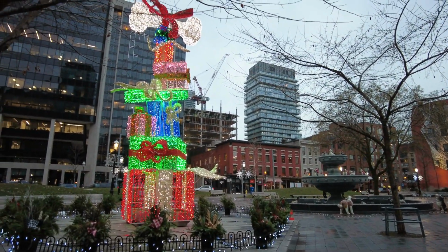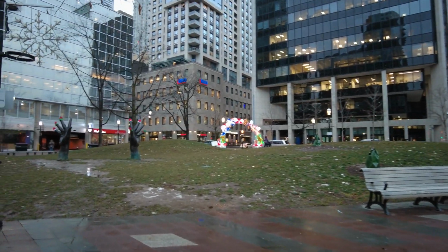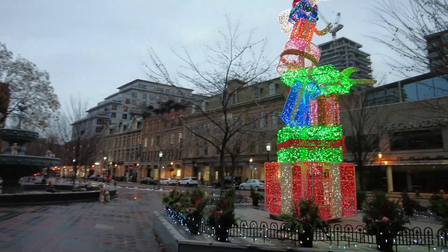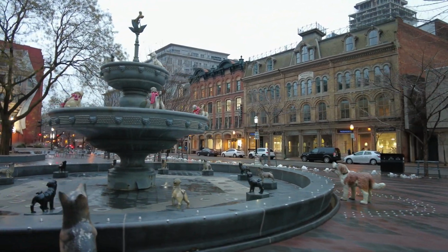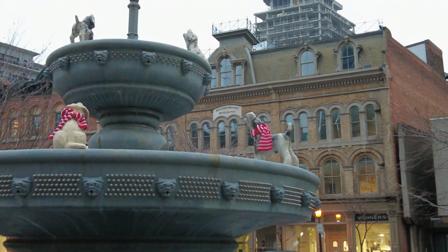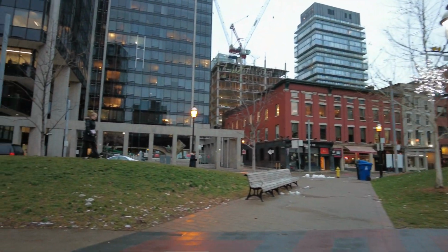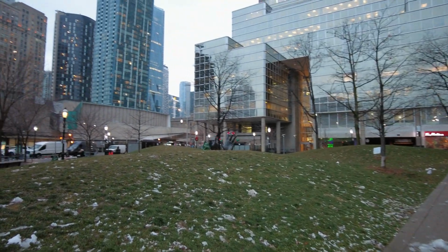So someone's had a lot of fun decorating this park. It's a shame that not so many people will be experiencing this year. There's some toques on the fingers of those hands over there. And it has just ever so slightly started to rain.